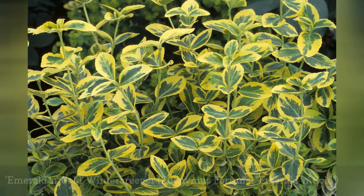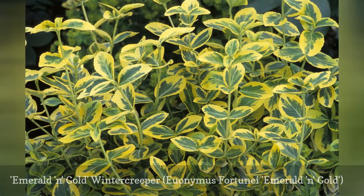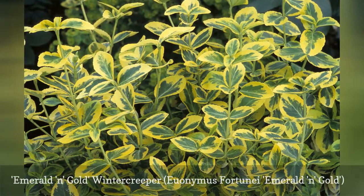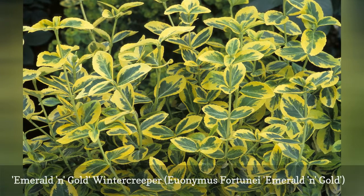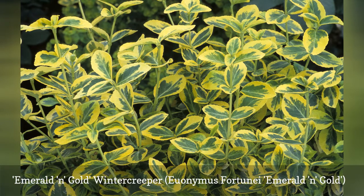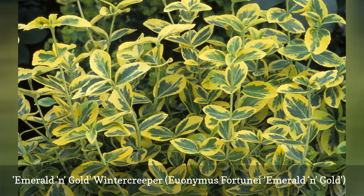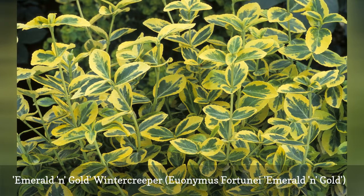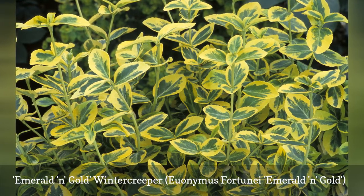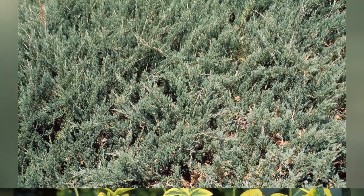Emerald in gold Euonymus is a broadleaf evergreen shrub grown for its variegated leaves, which have green centers with golden margins. This is a low-growing shrub to about 2 feet that sprawls out as much as 4 feet. It can be a versatile ground cover for both sunny and shady areas. If given support, it will climb a low wall. Foliage turns pinkish-red in the fall, and it may drop off in the colder areas of its hardiness range.